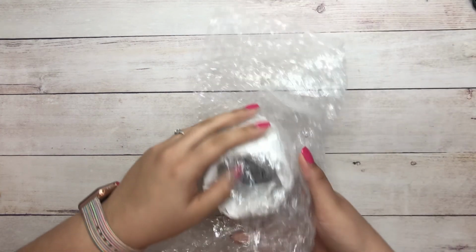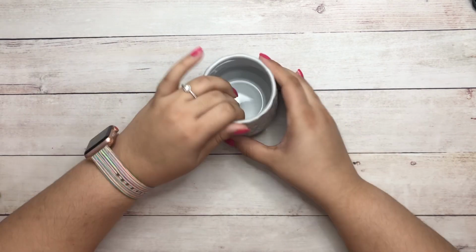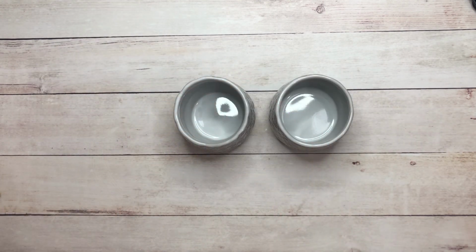And the very, very last item in the box is the planter. So now I have two of the planters, which is so exciting. Now I feel like I'm part of a club because you see these in a lot of pictures and I've been so intrigued by it. So yeah, guys, that's everything that I got from the warehouse sale.